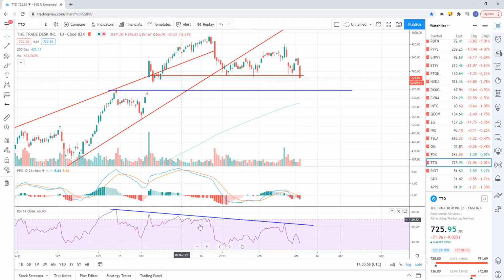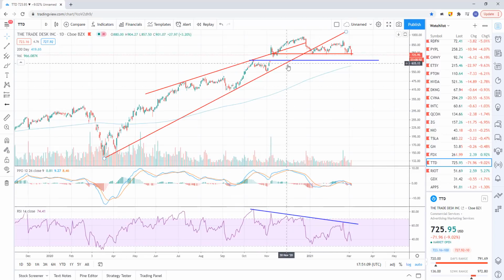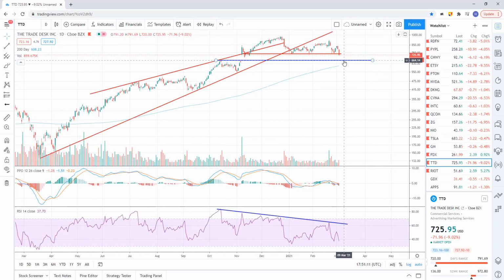Big bearish divergence or negative divergence right there. You can see that just continued to build. All this price action is divergent high. This was all a divergent high. So I think we're heading lower in this one.